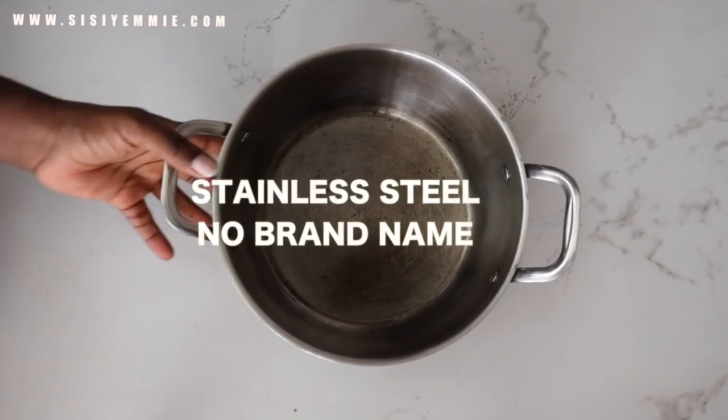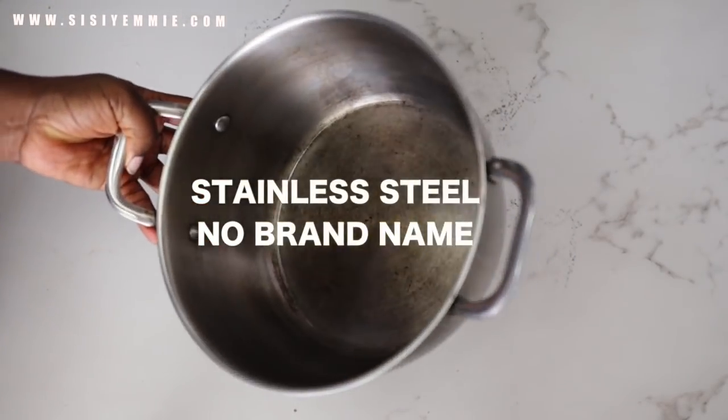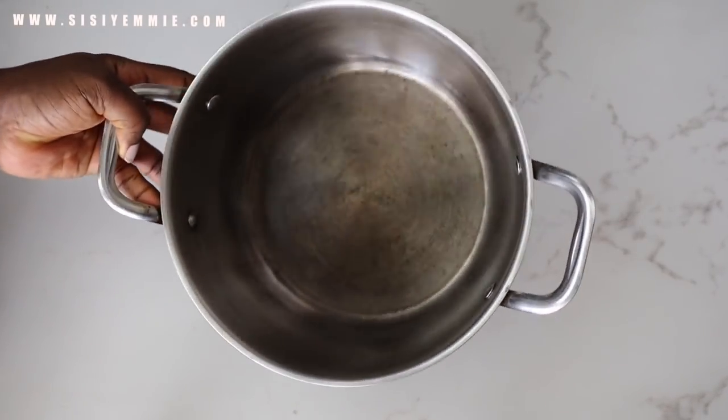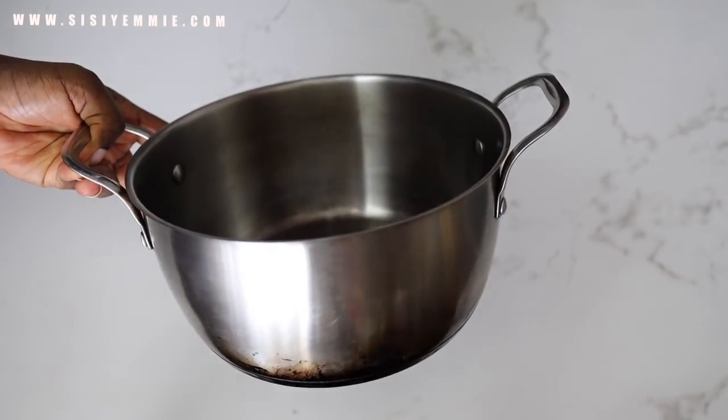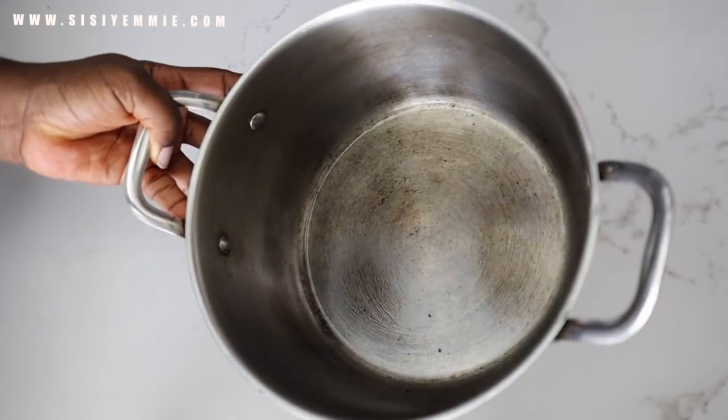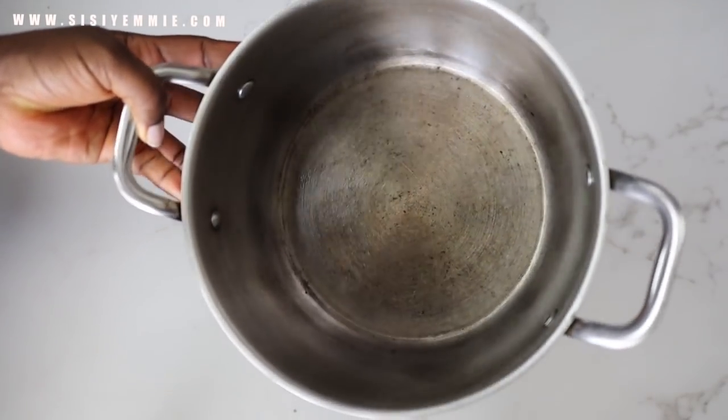This is one of the most useful pots in my kitchen. It's a stainless steel pot. I could probably get a much better stainless steel quality pot. This one, I got it from ShopRite. I've been using it for maybe 2 years now. It does not have a brand name.